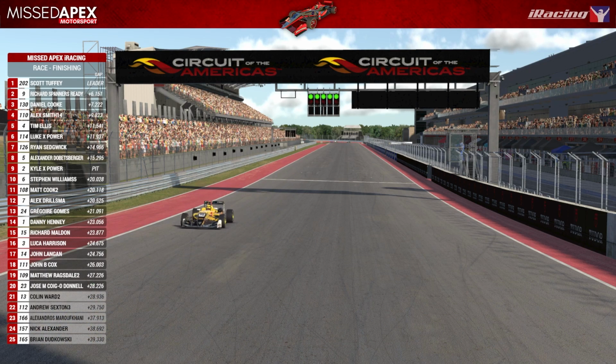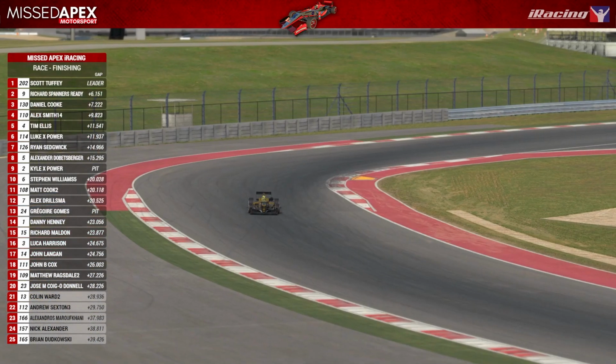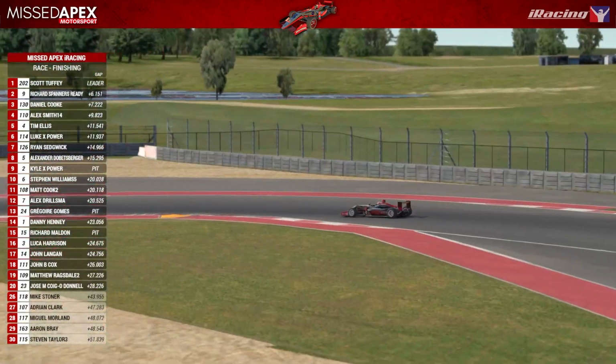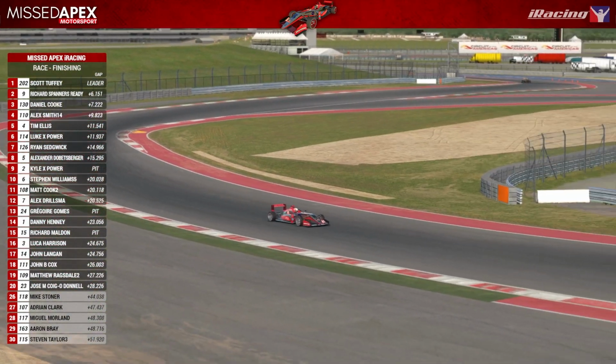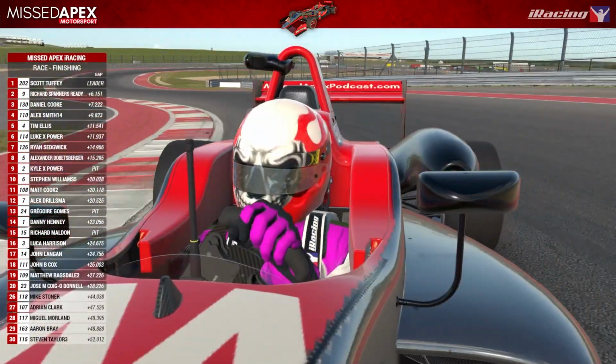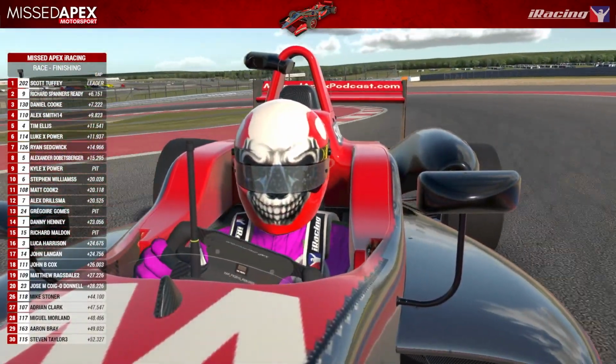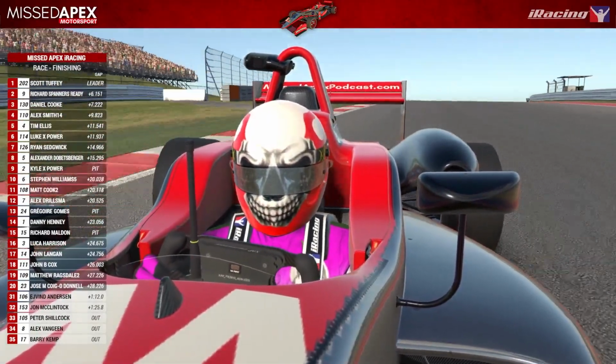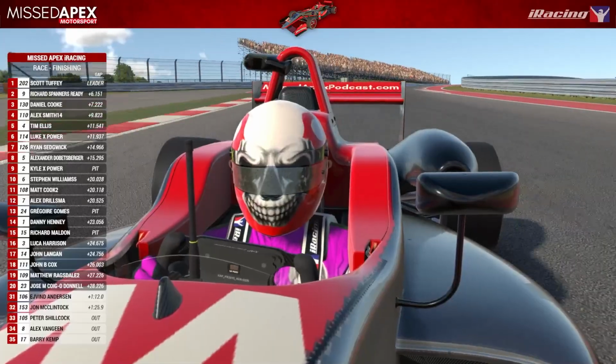Absolute drama on the last lap there, but somebody who wasn't involved in that drama was Spanners Ready. No, it was a cruise down the M6 camera. Absolutely, and a very easy podium for you there, although I bet it wasn't easy from the cockpit. Easy? How very dare you? Me and Stuffy kind of ruined that reverse grid a little bit by having bad races.